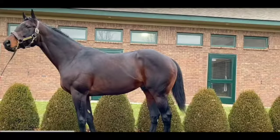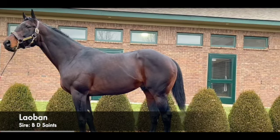BD Saints is number 5, 8-1 morning line for trainer Linda Rice. This one's run 4 times, and he has a win and a 3rd place finish. And his win was last time out when they put him back on turf. In his career debut at Ellis Park on turf at 1 mile, he was an even 4th. Second time out at Saratoga at 1 mile and a 16th on turf, he ended up finishing an even 4th in both of those races. He stalked the pace from the inside post, and he just finished up evenly.